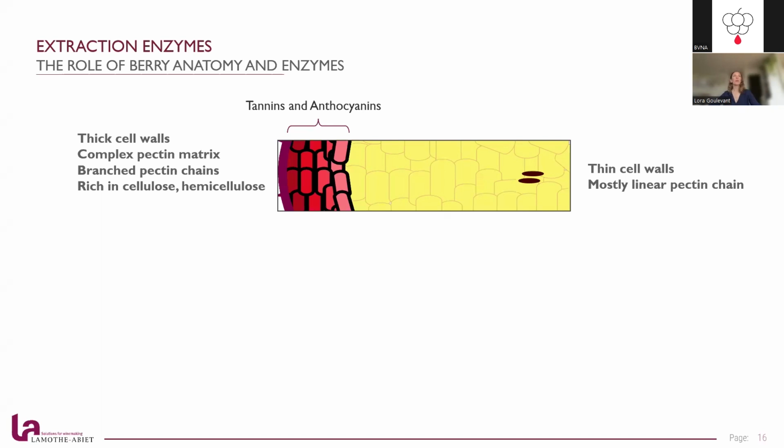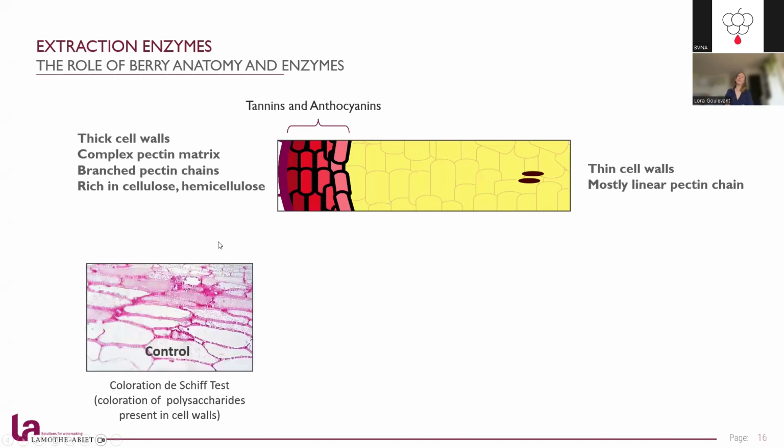So you need to find solutions to make this pectin matrix break to be able to extract more tannins, anthocyanins, and polysaccharides. So we've been doing a trial, using the Schiff test coloration. It's just a colorant that you're adding in your cell. And as you see, what is in pink is the polysaccharides present in the cell walls. So you see that they're really everywhere, and they're really kind of stuck in the cell walls everywhere.